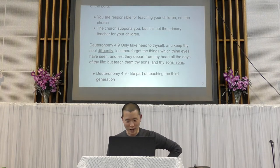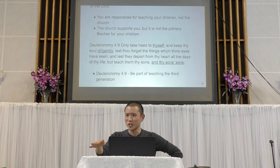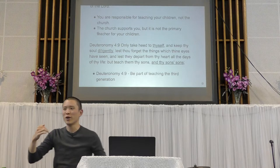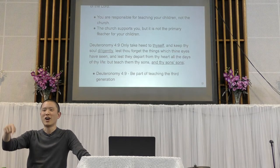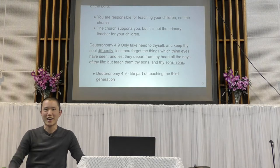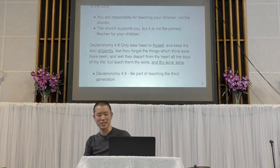Lest they depart from thy heart all the days of thy life. But teach them thy sons, so that's your children, and thy sons' sons. So what is the Bible talking about here? It's saying, as Christians, we ought to be active in the education of the third generation. So it's not just the next generation, the generation after that as well. Is that the second generation, not third generation, second generation.